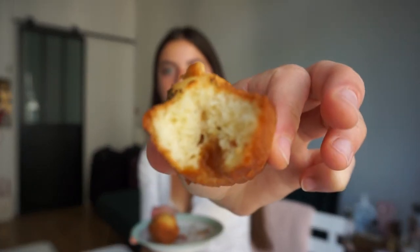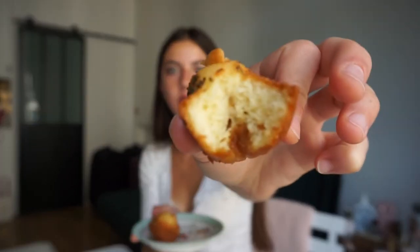That's what it looks like inside. So it's got apricot jam running through it. I would say it's probably a 7 out of 10.